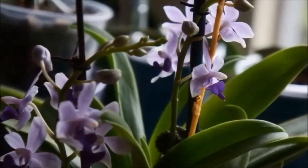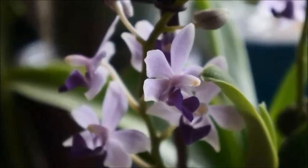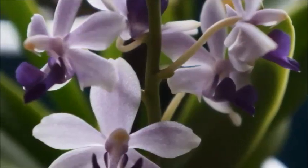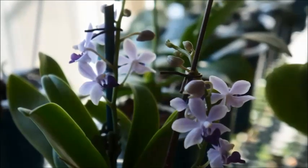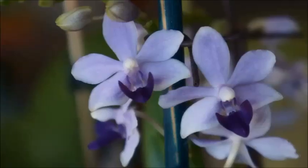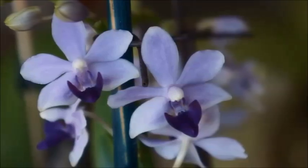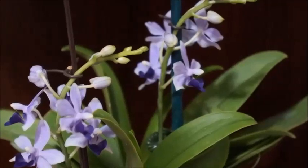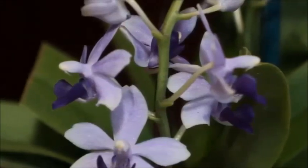And now the keiki, the baby, is blooming, so I haven't done anything in terms of removing the moss yet, because I want to make sure I give this orchid a chance to finish its bloom before I do any kind of major change to its growing environment or the medium. If I don't repot this orchid this year, I'll probably have to wait until early spring next year to repot it. I look at the moss, and I think the moss is still quite okay. If I just keep it semi-dry, it should be able to last until then.